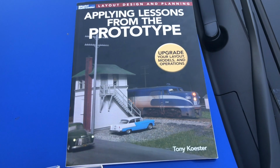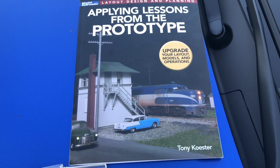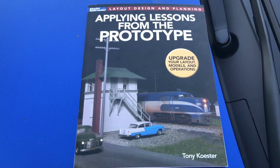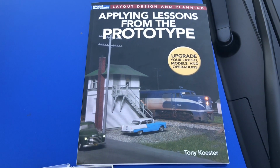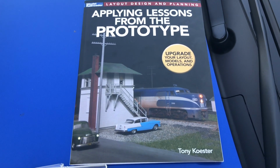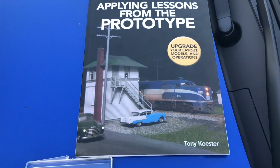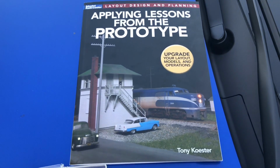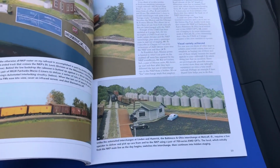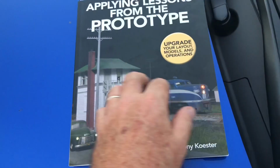I really like, I think it's Custer is how he pronounces his name, Tony Custer. I always enjoyed reading his articles in Model Railroader. I think it's called Trains of Thought. We share a lot of the same philosophies. He actually shaped a lot of my thinking. This is a really excellent book, and it has some beautiful photography in it. So I recommend this book.